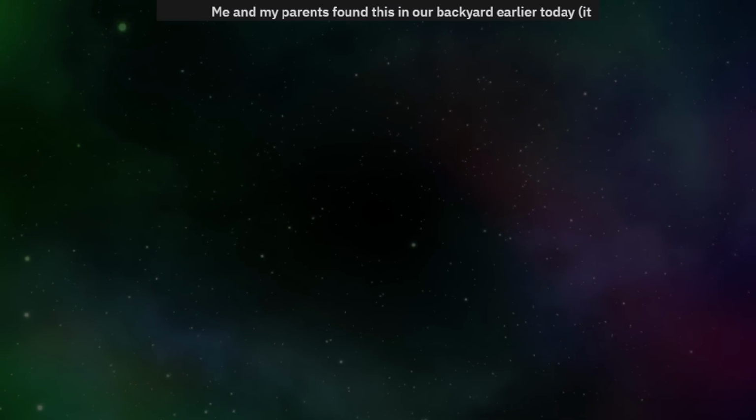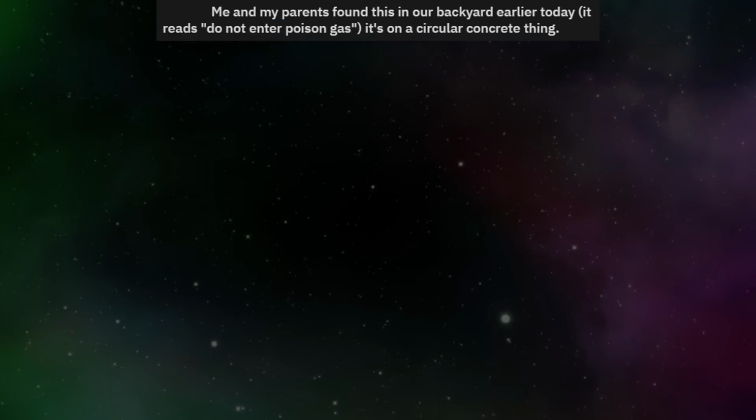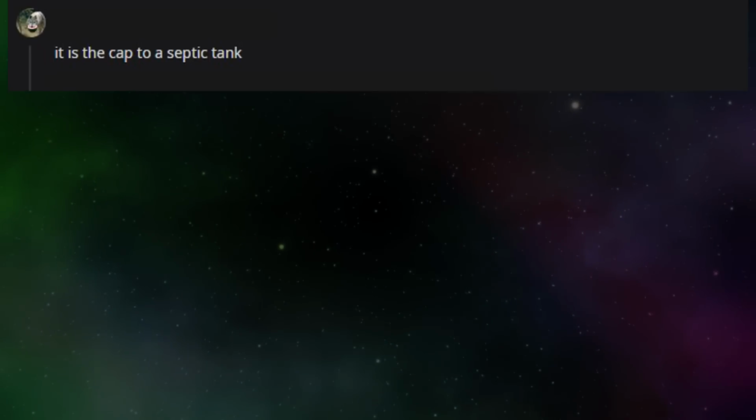Me and my parents found this in our backyard earlier today. It reads "Do not enter poison gas." It's on a circular concrete thing. It is the cap to a septic tank.